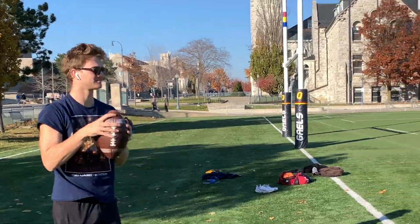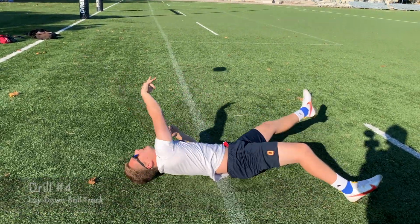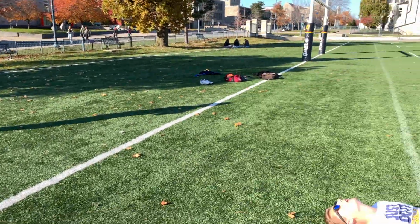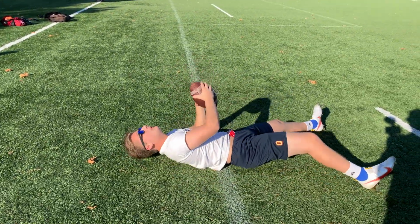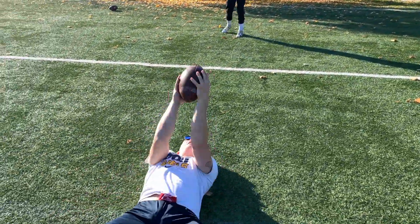Can I make it? Okay, so we got the next drill here, receiver lying on the ground. And something about this one doesn't really happen often, but the more you work on the harder catches, the easier everything else will become. So again, you're just tracking the ball, finding that nose.